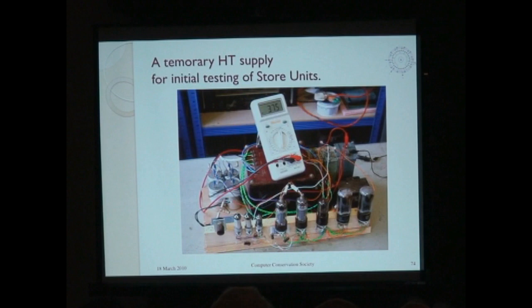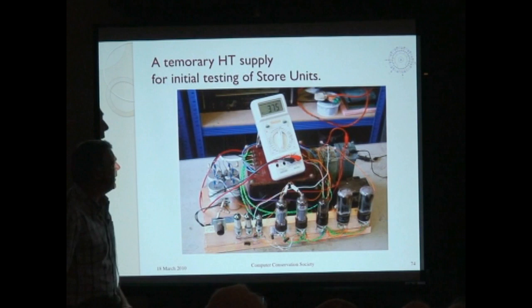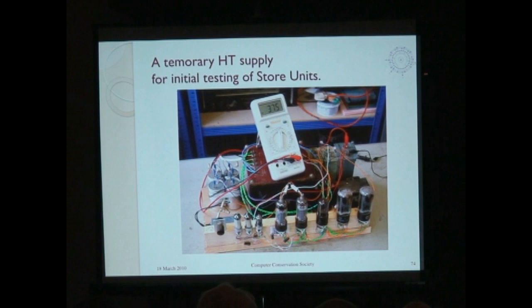Right, this is something I built with some of those capacitors that you mentioned earlier, paper capacitors. Basically, we needed a quick and dirty 370 volt supply to test stores, and so using bits and bobs that were lying around, I put that together, which is a bit scary, but it serves its purpose in the short term.